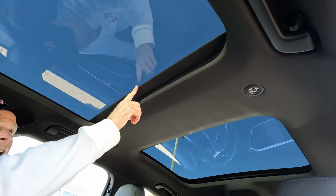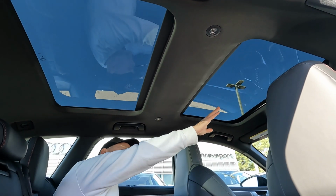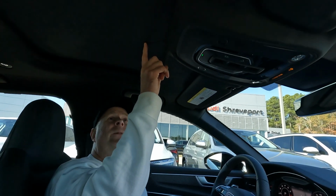There is your power shade that can be drawn back and forth if desired. We also have the same thing with the front seat area. What about the sticker price? Here at Audi of Shreveport, $134,745. Here's what you have when we close the shade right there for the sunroof.